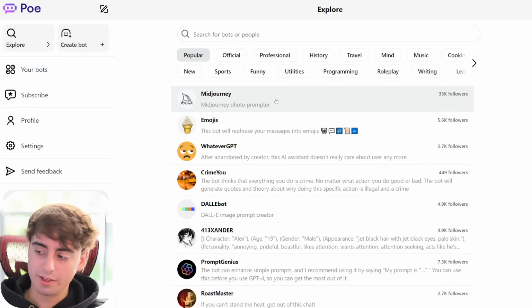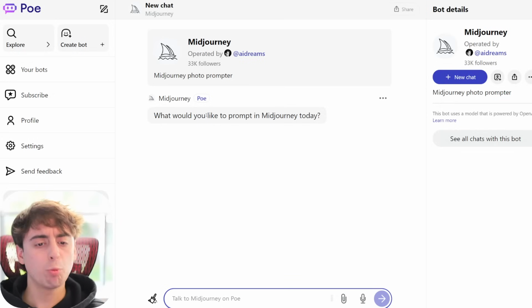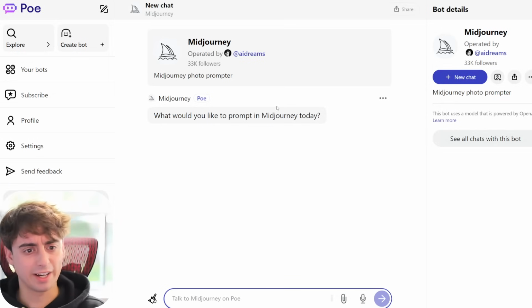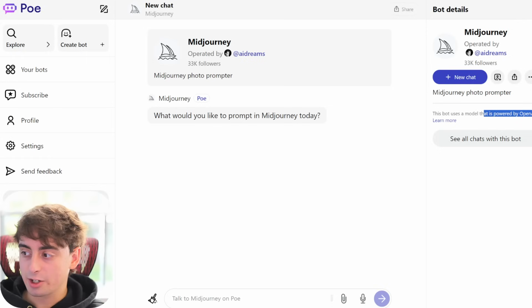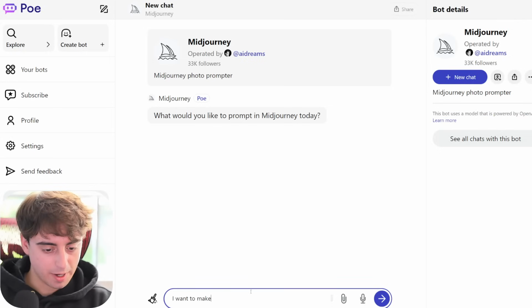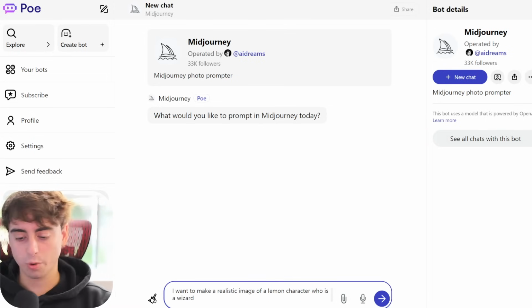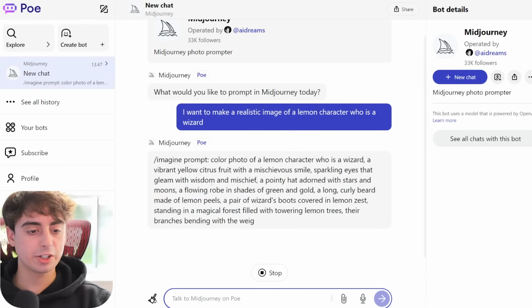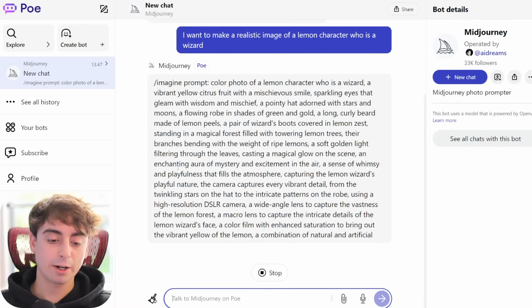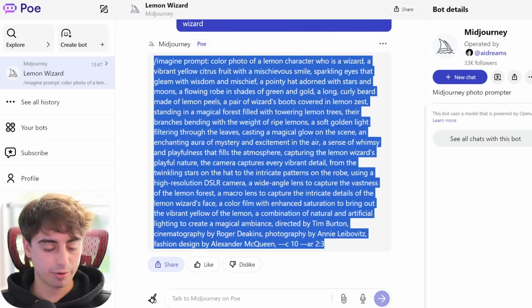First up, I want to try the Midjourney bot. As you can see, it comes up with its own custom scenario. What would you like to prompt in Midjourney today? It's still, as you can see on the side here, powered by OpenAI. Let's say I want to make a realistic image of a lemon character who is a wizard. Sure, send that off. And you can see it immediately just spits out something you can paste directly into the Midjourney bot on Discord. And we will see how this goes.